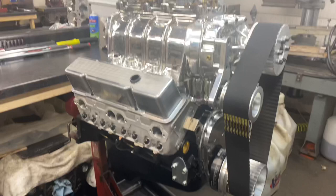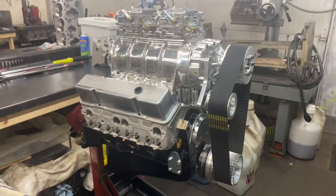This is going to go into a Chevelle and it is going to be a tire shredding monster. Pretty cool piece.